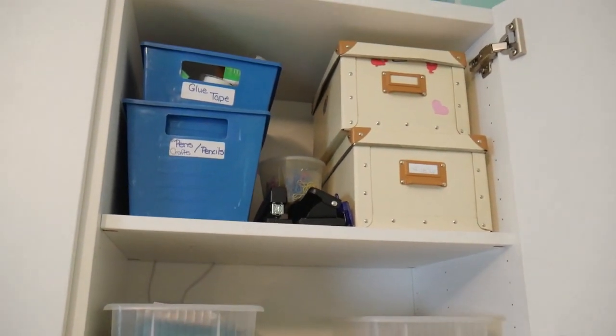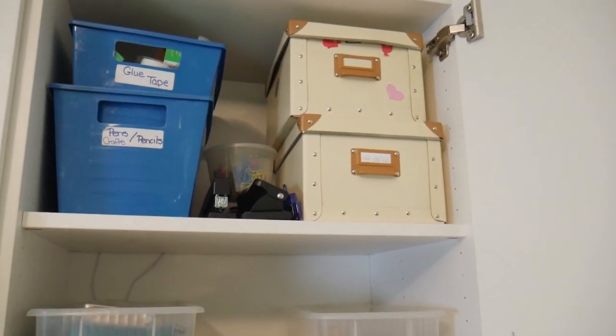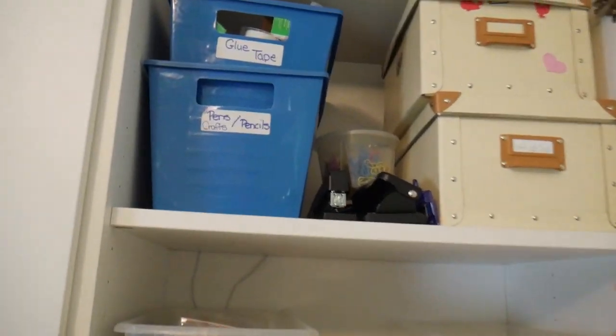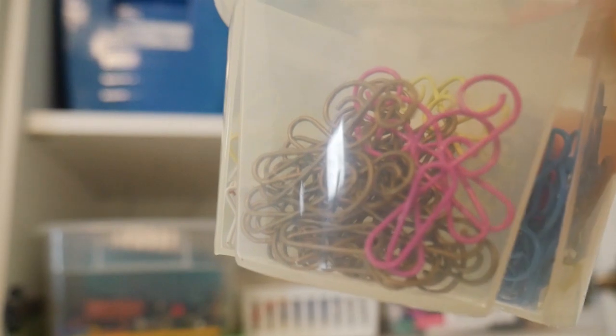And these are all their school supplies in the last cabinet. So we've got the glue and tape, the pencils, craft pencils, some little boxes that we got from IKEA. The top one is stickers, and then office supplies. Okay, I love these. Do you see them? They're music notes, they're paper clips.